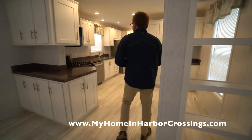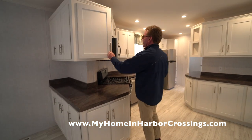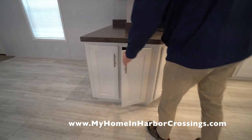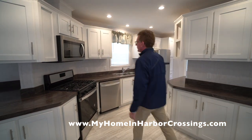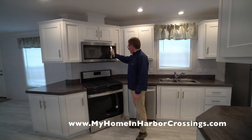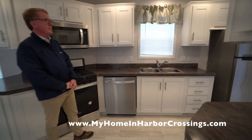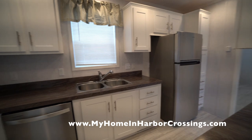The kitchen is just fabulous. It's got so many cabinets, as we indicated. We use this beautiful white cabinet for the upper cabinets and the base cabinets. And we selected stainless steel appliances on this particular unit, which has the stainless steel microwave, the deluxe gas range, the dishwasher, and the refrigerator. These are all major appliance manufacturer Whirlpool.